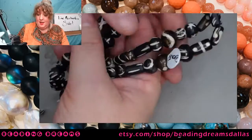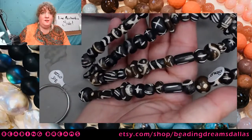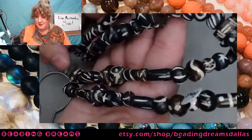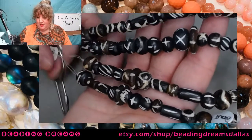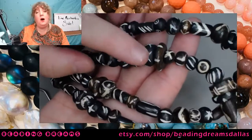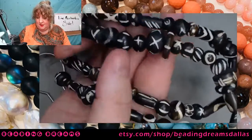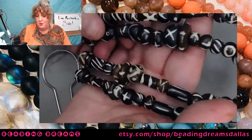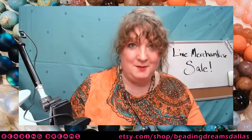Cool. So these, just tell me what you want more of, and I'll see if I can pick that strand out for you, if there is such a strand. Most of these are black, but some of them are brown and white, and most of them are carved as well as batiked. So these are batik bone, and we're about to have a lot of batik bone in just a second.